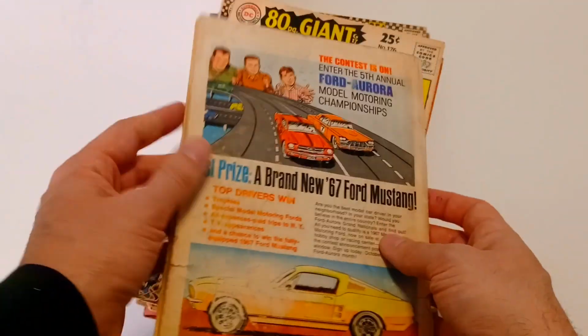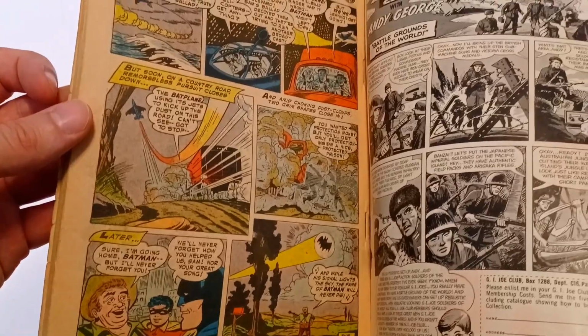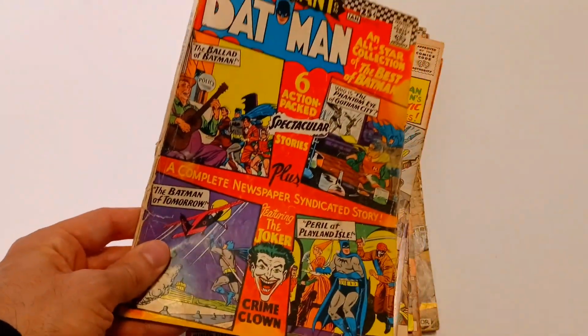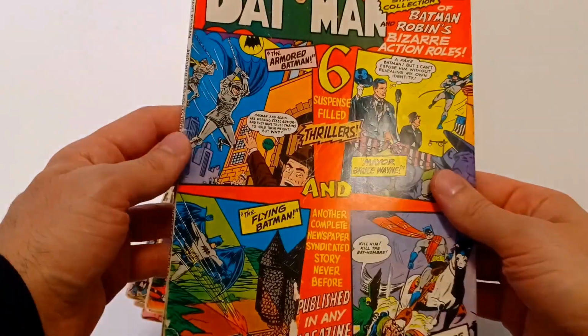The back cover is for a model car, a Ford car from Aurora Modeling Kit. You see some action swooping along there. And this cover is a fun one. It has the orange tones. And let's take a look at the last issue in my collection.